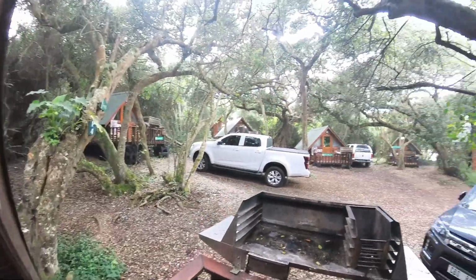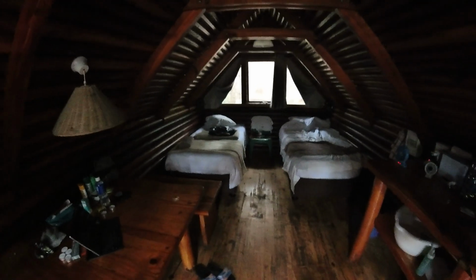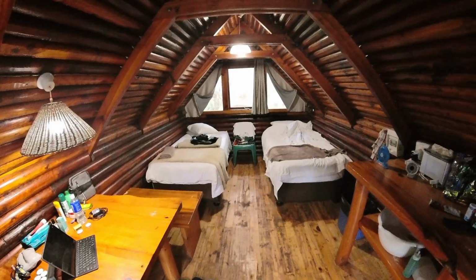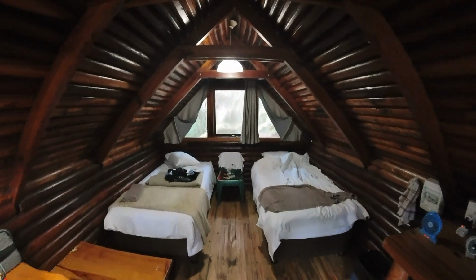And this is what it looks like from the deck. So this is what the inside looks like. Turn on the lights. Yeah, so everything you could possibly need. Very, very cozy.